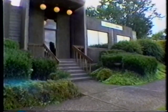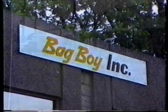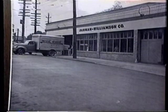Our facility in Milwaukie, Oregon has been the home of Bag Boy for the past 27 years. The first 21 years were spent in Portland, Oregon, about 7 miles northeast of our current location. E. Roy Jarman and Bruce Williamson were the principals at the inception of the company. Williamson knew aluminum from his years with Reynolds, and Jarman brought financing and management skills to the partnership.